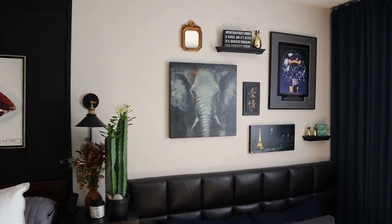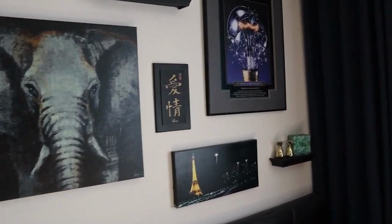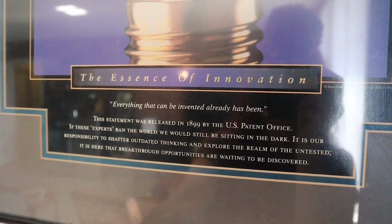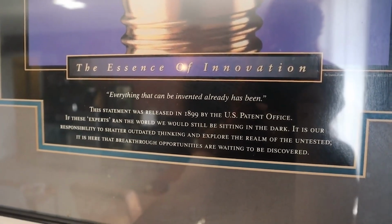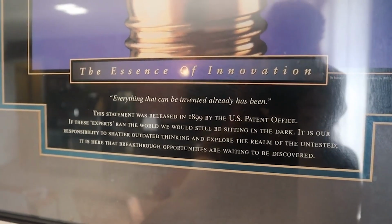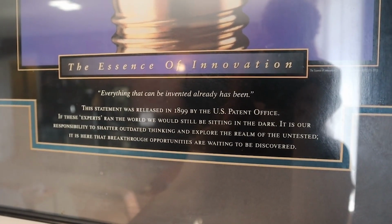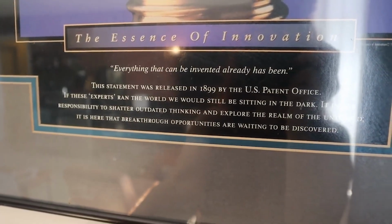And then there's all this artwork above here that I kind of just threw together. I talk about it every single time I do a tour. But this piece of art right here with a broken light bulb is one of my favorites because it talks about the essence of innovation. It says everything that can be invented already has been. It was a statement that was released in 1899 by the US Patent Office. And if these experts ran the world, we would still be sitting in the dark. It is our responsibility to shatter the outdated thinking and explore the realm of the untested. It is here that breakthrough opportunities are waiting to be discovered.